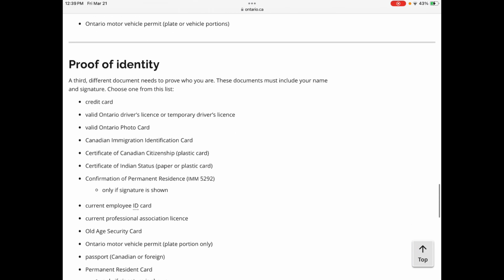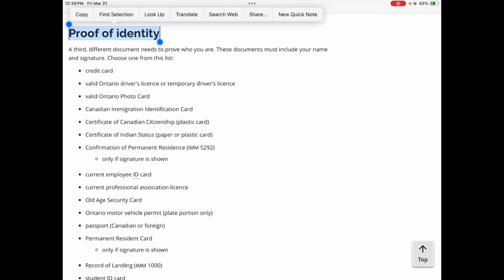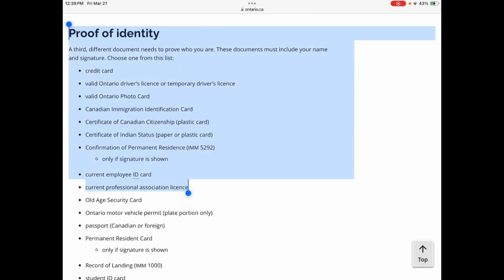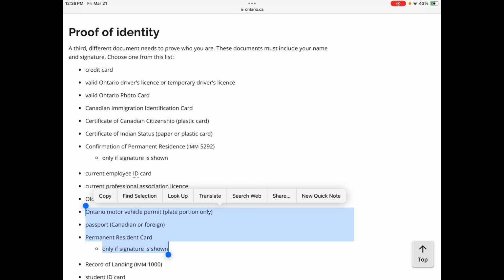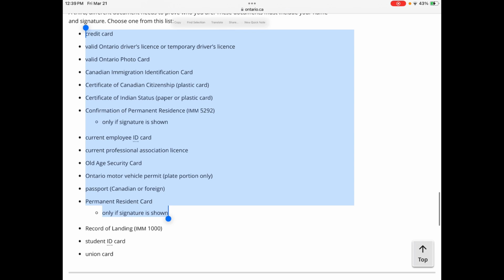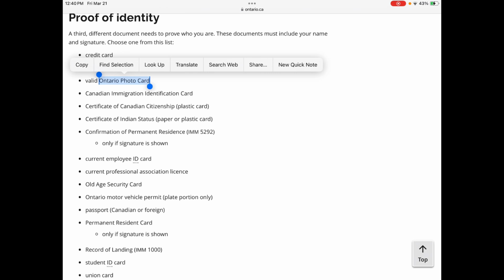Now, the next document, proof of identity. This is only if you are not already providing a proof of identity document. So if you're already using your PR card or your Canadian passport or your driver's license, then you don't need to provide a second proof of identity. They are already all considered as proof of identity, so you do not need to provide a second proof of identity document. However, if you are not already providing your PR card or your Canadian passport or your driver's license or your Ontario photo card, then you must also include one proof of identity.